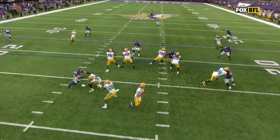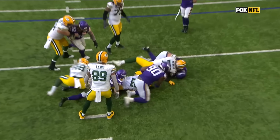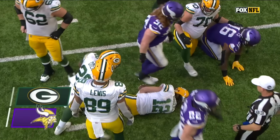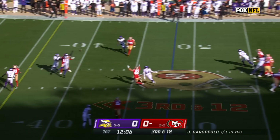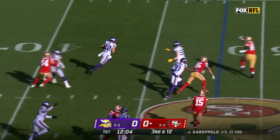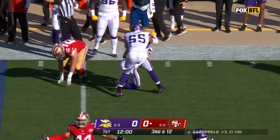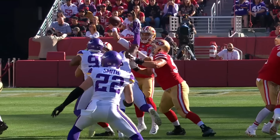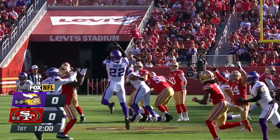You're going to see Elton Jenkins right here. He's going to set back. Not sure what happened to him. He kind of got rolled up. Hope he's okay. Niners must get to the 36 for a first down as Garoppolo's pass is picked off by Harrison Smith. An early takeaway for this Vikings defense.